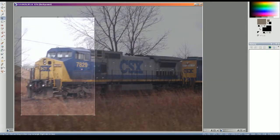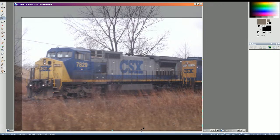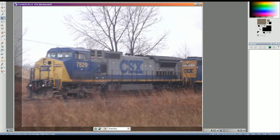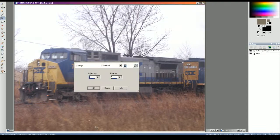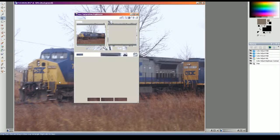There we go. We got some nice CSX Dash 8 action. 7829. In case you don't know, you can always tell your Dash 8s of those that remain by the wavy trucks. They are effectively the same trucks as an E60. The Dash 9s had the chonky straight through trucks. Meanwhile, EMD trucks look like trash these days.